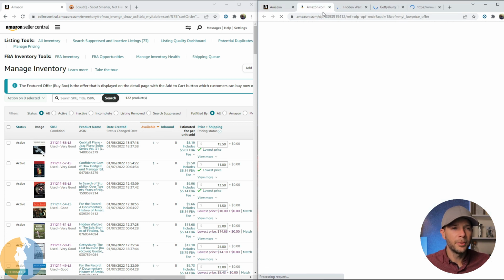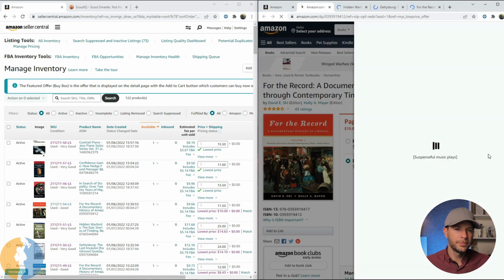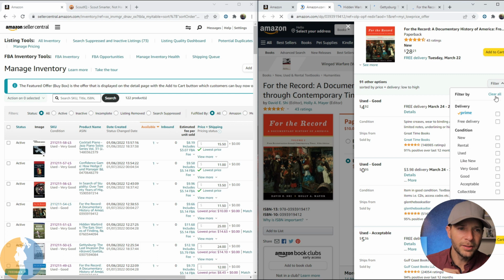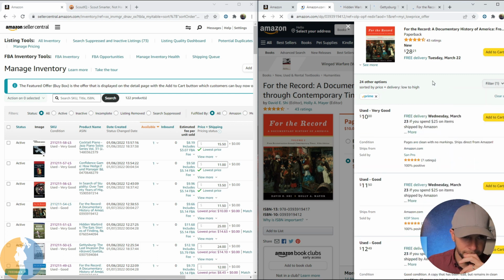So I opened up a couple, and what it does is it automatically pulls up this little pop out. Now what this pop out does is it shows you all the books that are available for sale. And then what I like to do is go straight for Prime. And the new is usually going to be on the top and the used will be on the bottom. So these right here are Prime, very good. And it says $10 and mine is at $11.50.